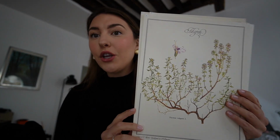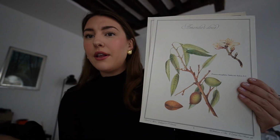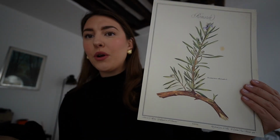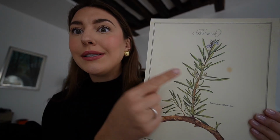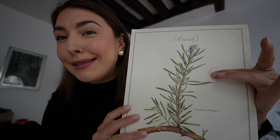They also have a lot of furniture pieces. So I picked up these cute little posters. It says time in French. This has almonds on it and this one has rosemary. I'm so mad though because this stain was not there when I got it. So I'm not sure how it got there. I know we got croissants afterwards, but I swear the croissants were in a separate bag.